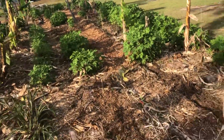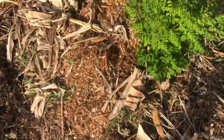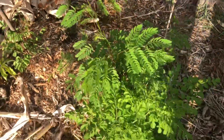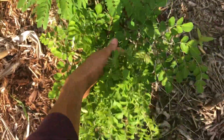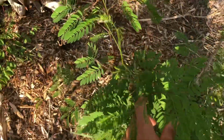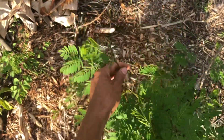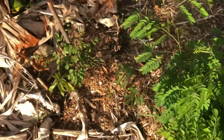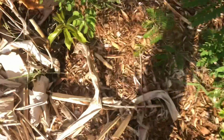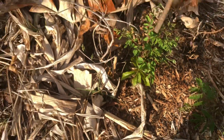And oh, here, I want to show you this too. This is 2 beautiful service species right next to each other. One being moringa, coming up like it's nobody's business. And right next to it, leucaena, also coming up, enjoying the full sunlight that has happened since the frost. More avocado seedlings coming up from seeds that I planted a while back.